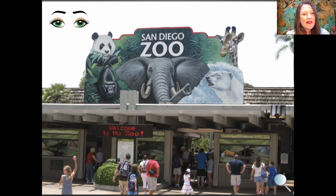And then up in the upper left-hand corner, right over there, you will see something that has to do with the five senses. And on this page, you will see eyes. That means I want you to look at all the different nouns that you can see. Now, the real easy nouns would be those animals there. You have the panda, the gorilla, the elephant, the polar bear, and the giraffe. Those are easy nouns, and we will see lots of animal nouns.